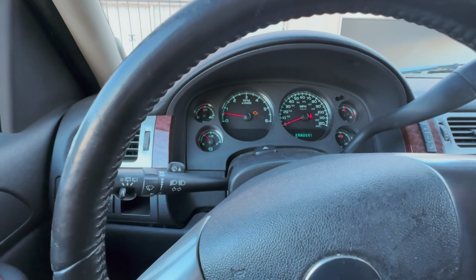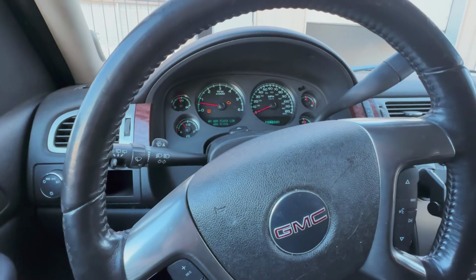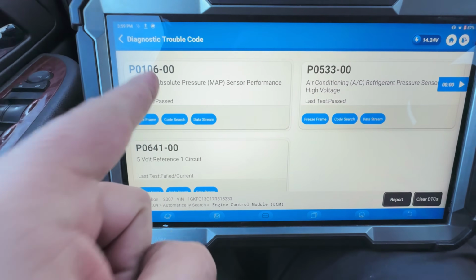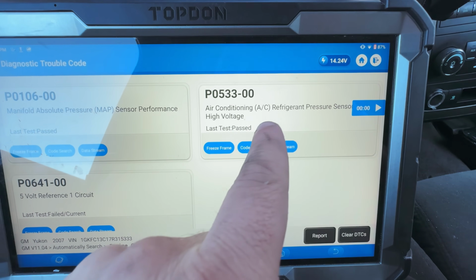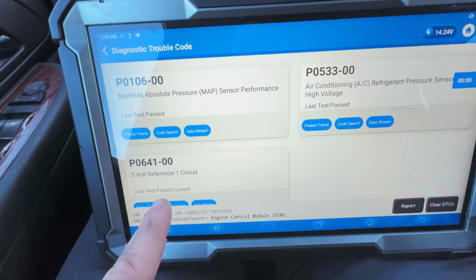But let's hook up our top-down Phoenix Max because we do have a check engine light right here. So let's see exactly what we get. So we pull our top-down Phoenix Max, and as you can see right here, we have a manifold absolute pressure performance code. We have an air conditioning refrigerant performance or high voltage code, and then we have a 5-volt reference circuit code. So we have performance, high voltage, and circuit code.